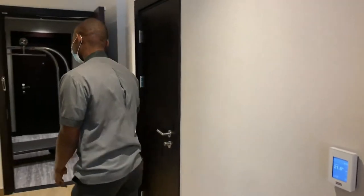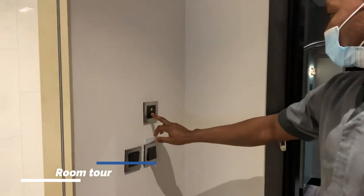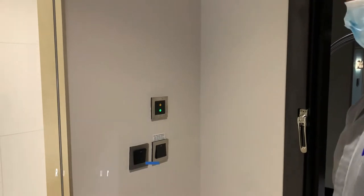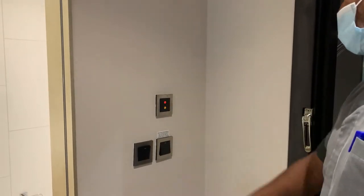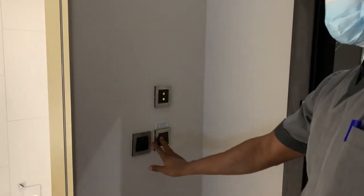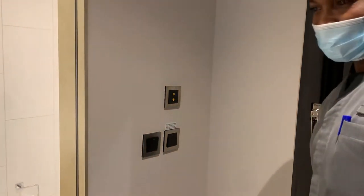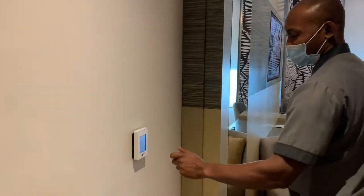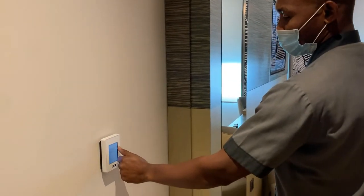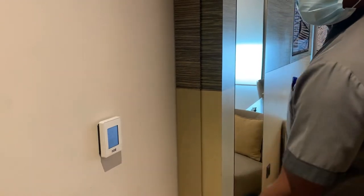Let's start from here. This is an indicator for if you need someone to assist you with room cleaning. This is do not disturb. This is the control switch of the lights in the room. You don't need to fix your card. And here is the AC regulator. If you need the room to be warmer, you can just go this way. Cold this way.